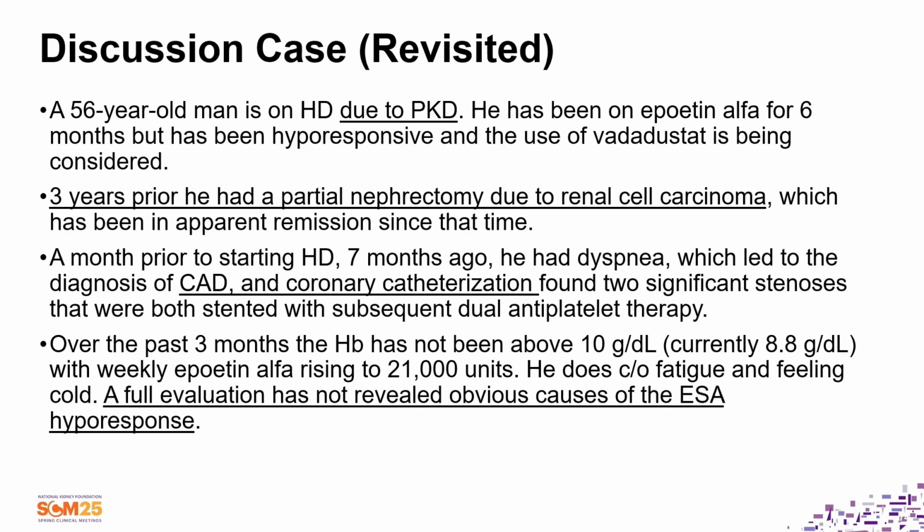Yeah, that makes sense. I don't know. Is there a registry? Are they going to try to follow long-term? I know that were the GSK drug to have stayed on the market, there was a requirement by the FDA to monitor. I'm less sure of what the situation is with vadadustat.